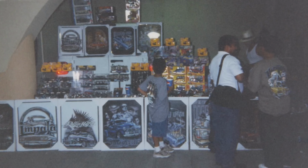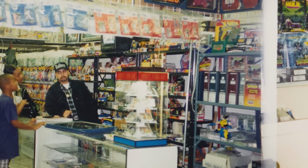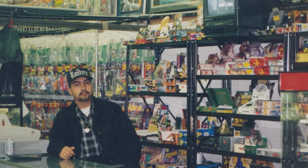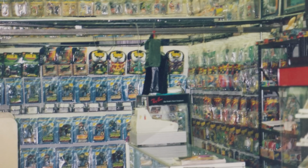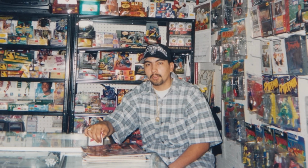I mean, he didn't have much, but we made it grow as it went on and on, and it was just a weekly thing. Once that business grew, I got into the Compton Indoor. The business just got bigger and bigger as I was in there with more of the collectibles and stuff like that, baseball cards.